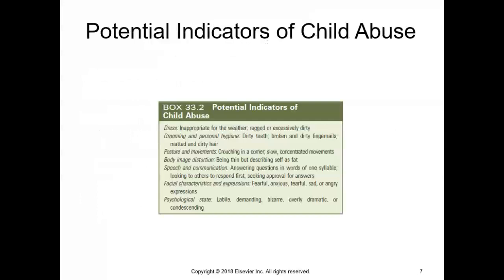And you have a text in your box and here on your PowerPoint also, potential indicators of child abuse: inappropriately dressed or excessively dirty, dirty teeth, dirty broken fingernails, matted dirty hair, crouching in a corner, slow, concentrated movements, being thin but describing themselves as fat, answering questions in words with one syllable, looking to others to respond first, seeking approval for answers, looking fearful, anxious, tearful, sad, or angry expressions, demanding, bizarre, overly dramatic, condescending, or labile, meaning going from extremely happy and laughing to all of a sudden crying, sort of those fluctuating states of emotion.